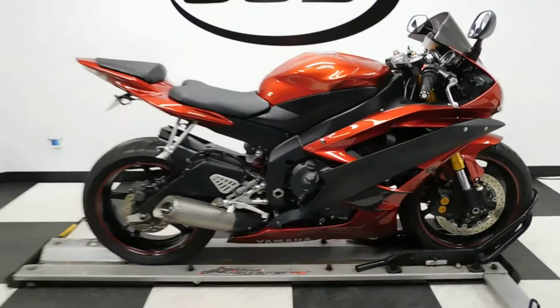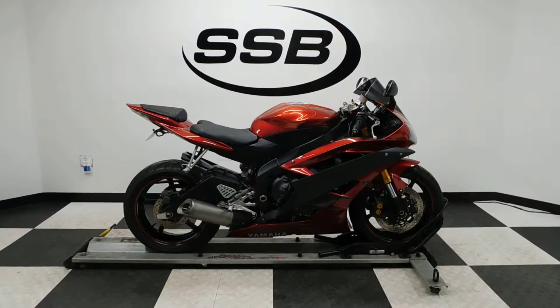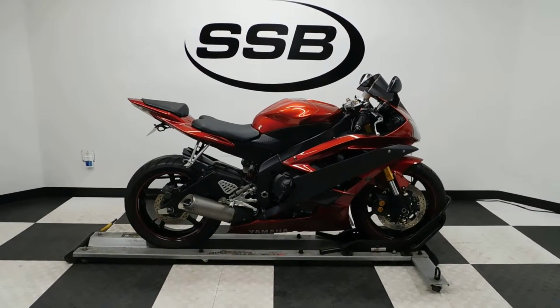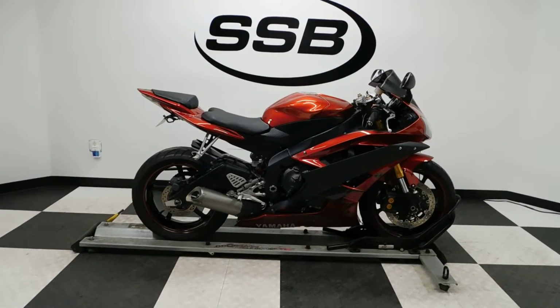This R6 will be going through our pre-sale inspection. Will also come with our 30-day 1,000-mile limited warranty. And as long as you own this bike from us, you will get a discount on parts, labor, and accessories.